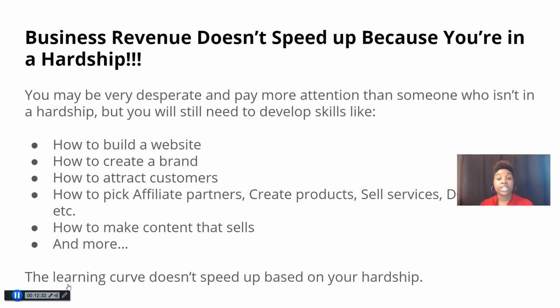Now, business revenue doesn't speed up because you're in financial hardship, and this is something to keep in mind because I have a lot of people who come and they're in financial hardship, so they want to make the money tomorrow or the next day or the next month. And you might be very desperate and pay more attention than someone who isn't in a hardship, but you will still need to develop skills. And if you're starting an online business, some of the skills you might need to develop include the skills to build a website. You have to know how to build a website, because if you're in financial hardship, you may not be able to afford to pay somebody to build it for you. You may not be able to pay somebody to design the website for you. So some of the skills you may have to learn.